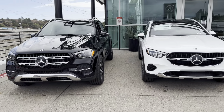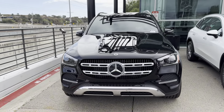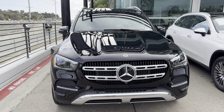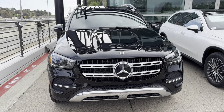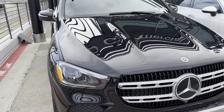By the way, both models are 2025 year models. GLE doesn't have a lot of updates on the 2025 model. We have a few new colors. We also have the update that now they don't come standard with all-wheel drive. By the way, this car doesn't have all-wheel drive.